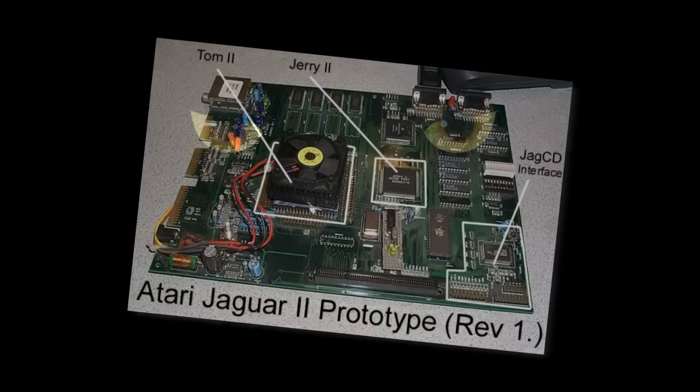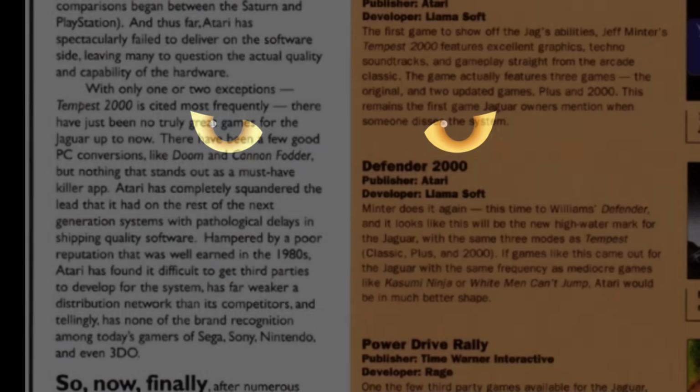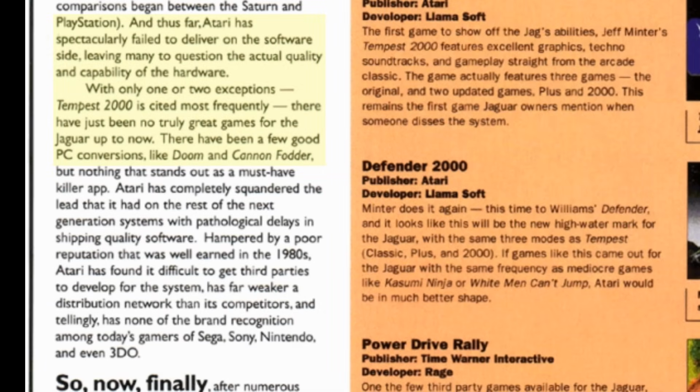The same magazine would also review the Jaguar later in 1995, commenting that, thus far, Atari has spectacularly failed to deliver on the software side, leaving many to question the actual quality and capability of the hardware, with only one or two exceptions. There have just been no truly great games for the Jaguar up to now.